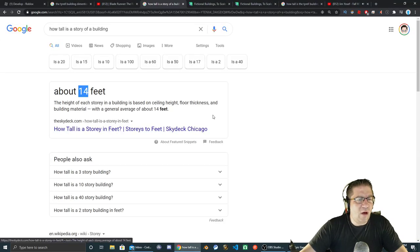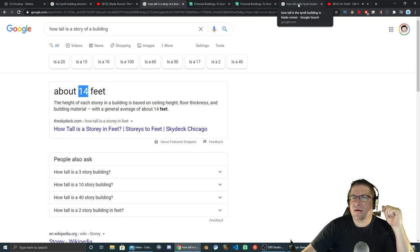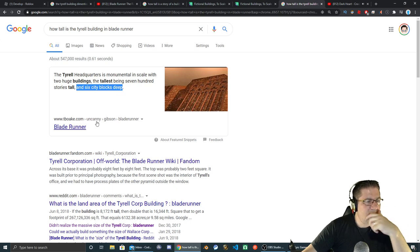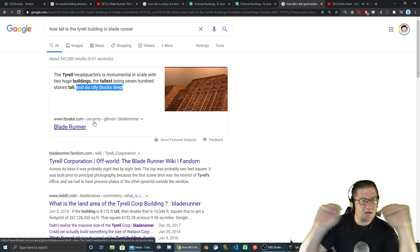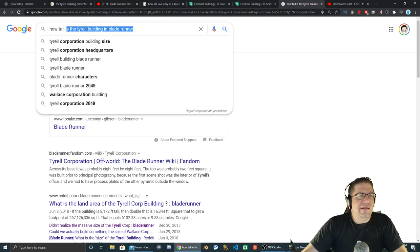Okay, so how wide is the Tyrell building? Each story is about height. Fictional buildings, how tall? Okay. And 6 city blocks deep. 700 stories tall, 6 city blocks deep. What does that mean? Like side to side? Okay.